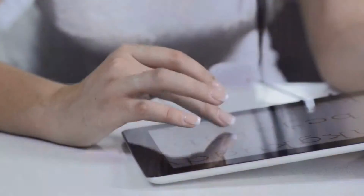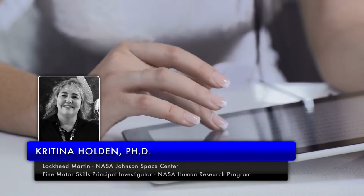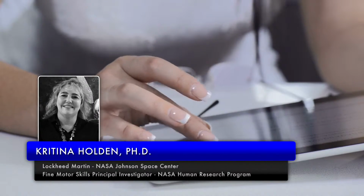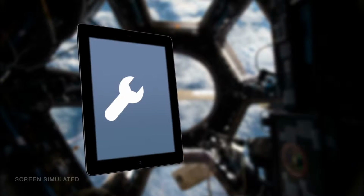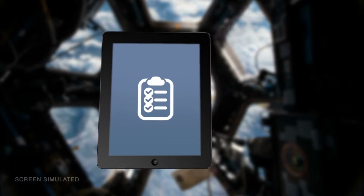Many tasks performed inside a modern spacecraft will involve fine motor skills such as typing or interacting with a computer touchscreen, says Christina Holden, principal investigator for the Fine Motor Skills experiment now underway on the International Space Station. In the future, astronauts will use portable computers for many tasks, including maintenance, training, medical treatment, science, timelining, and scheduling.